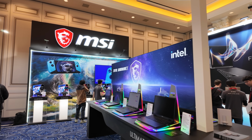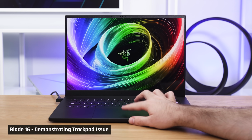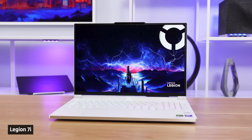In fact, at the conference I was just at, I heard a loud crack when I was using the Blade 16, that is, and it just turned off, black screen. Guys, as I said, it's really unreliable. You have to be very patient if you're going to get a Blade. And to be honest, if I hadn't bought one for our reviews, I probably would have bought the Legion 7i if it was my money.